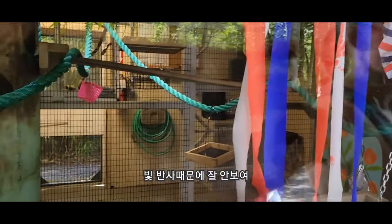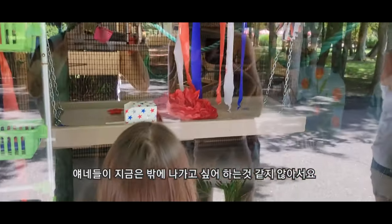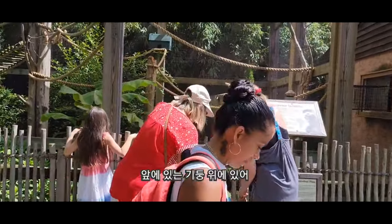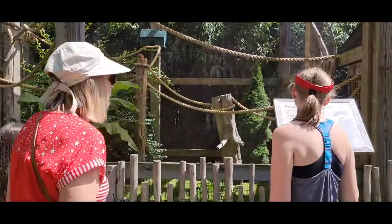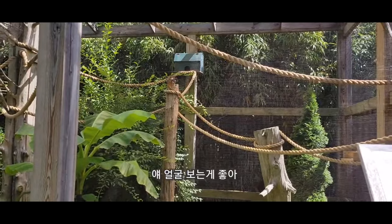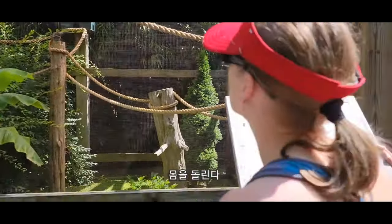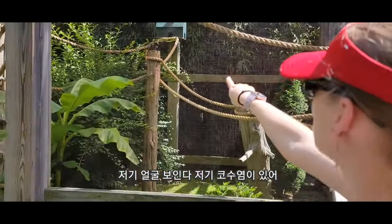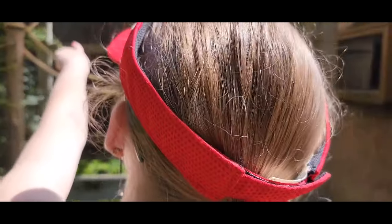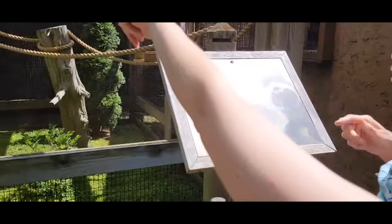Can't see through the glare. But they're not interested in going outside right now. In front on the pole, you can just see his tail. Oh, I'd love to see his face. Look at him. Oh, he's turning around. There he is. There's the mustache. See him scratching.